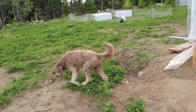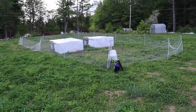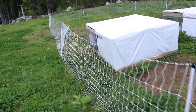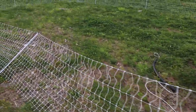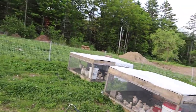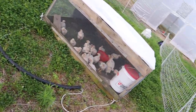Pluto, good morning. I don't know if the wind or something knocked that fence down. I hope nothing got in here last night. I'm not seeing any carnage, so I don't think any animal got in here.